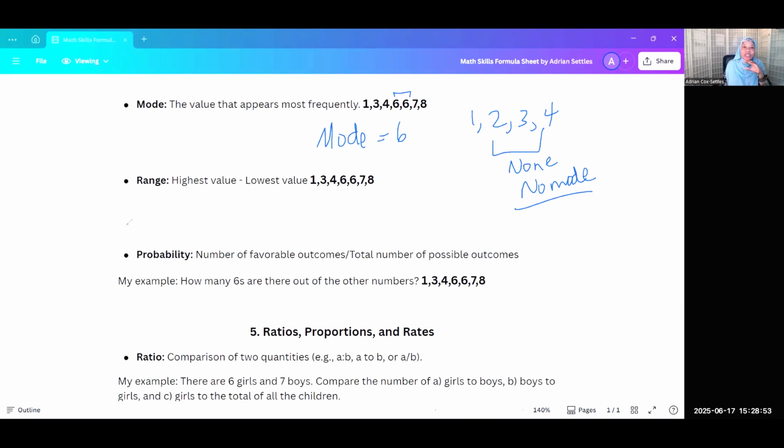Okay. Now range is telling you about the range. The range is the highest value minus the lowest value. So you look at the numbers in order from least to greatest. The highest number is 8 minus the lowest number is 1. So the range, which is the spread of numbers, is 7. The range is 7. You take the highest value, or sometimes they say the maximum minus the minimum, if you're talking about quartiles, if you're talking about box and whiskers and things like that. Okay, so it's 7. All righty.